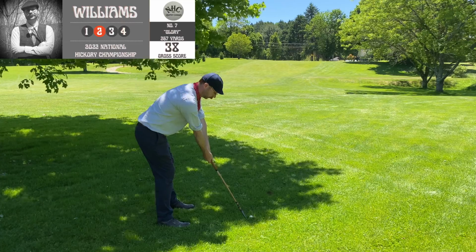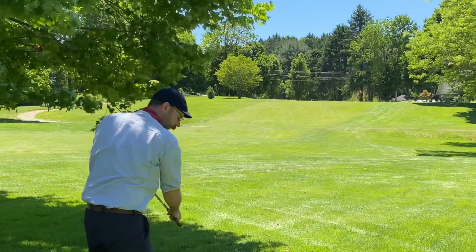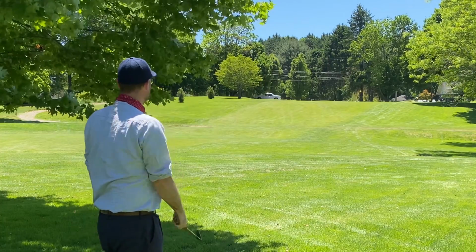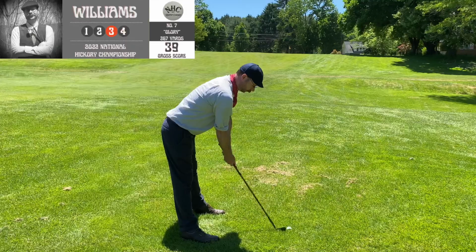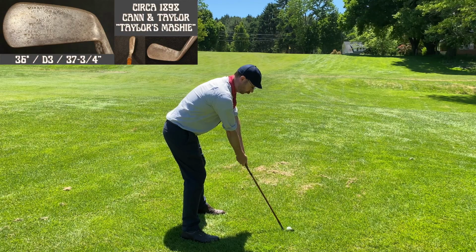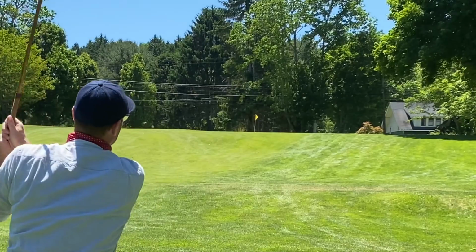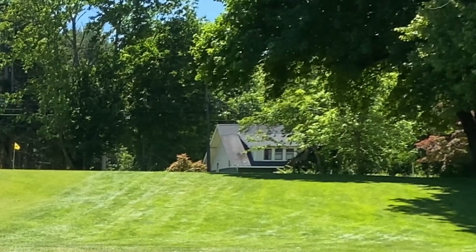Here's some of that thick rough again, using the lofter. And just couldn't dig it out. Fortunately, the ball was sitting up a little bit better here, so I could use the Mashie. And that was better contact, even if it was to the right.